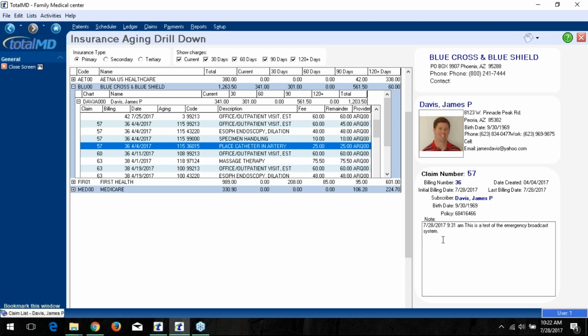A lot of people use the insurance agent report to do that. That's perfectly fine. This is just another way to do it. That was a cool little feature, especially the ability now to put in the claim note there so that people can look at this later on, follow up and see what's been done based on that specific claim, and not necessarily based on anything else.